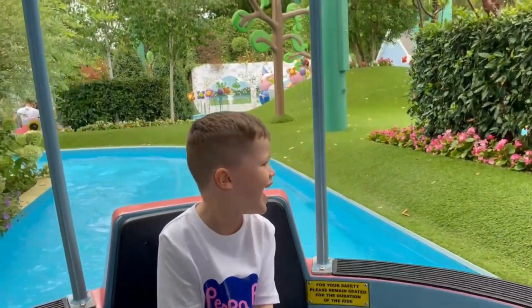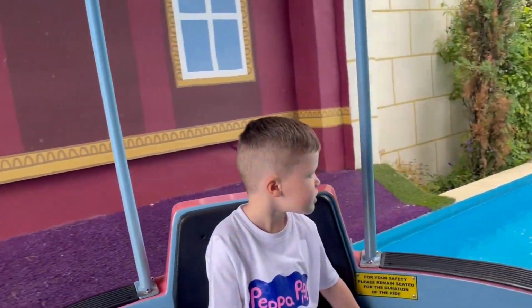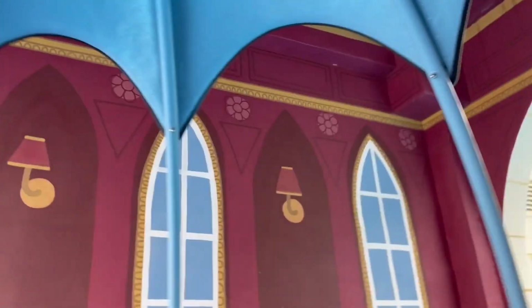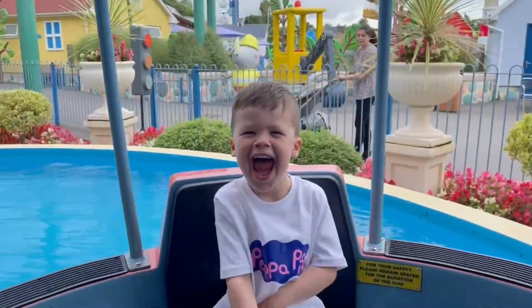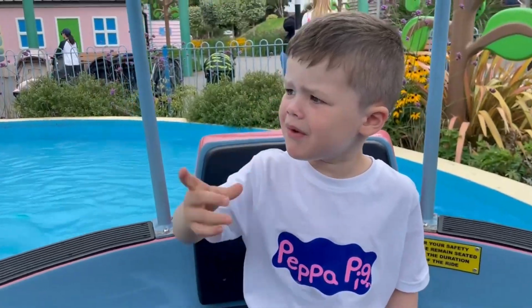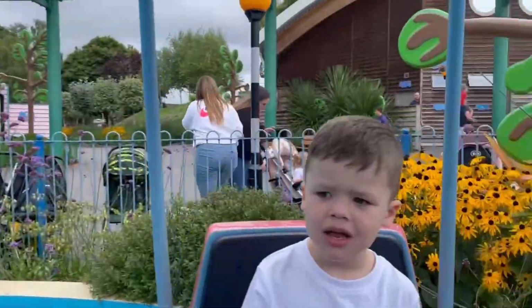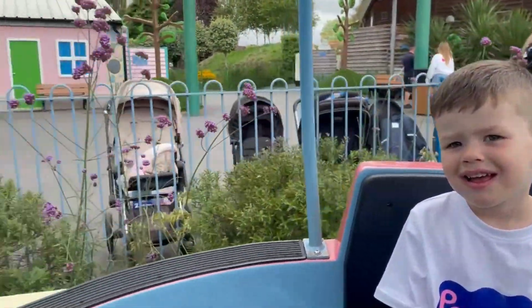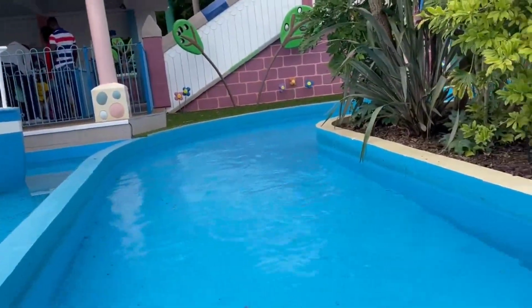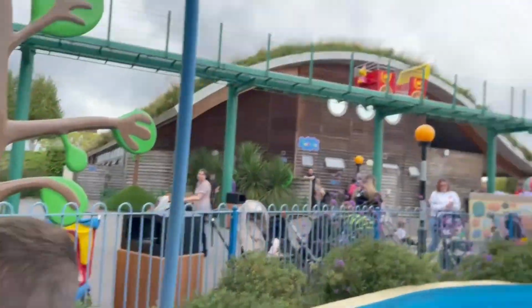Oh, we're going in a tunnel. Wow. It's like the Queen's Palace or something. Oh, very fancy. Whee! This is fun, Edison. Yeah, they're all going to jump in. You're right, they're going to get wet and splash, aren't they? A big splash. But we've got one more corner and then we're at the end. That was a fun ride though, wasn't it, Edison? I enjoyed that. Maybe we'll try this car ride next.